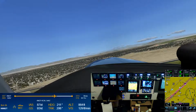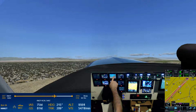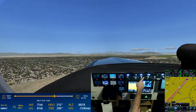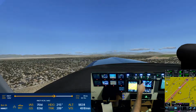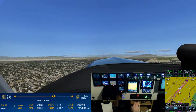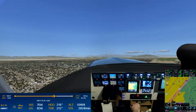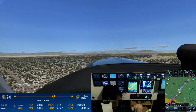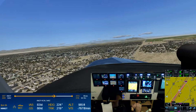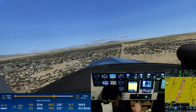And we will intercept nicely onto that approach. We can see the diamond coming in. Approach mode. And we have also captured the glide path. The nose is coming over nicely. 90 knots.